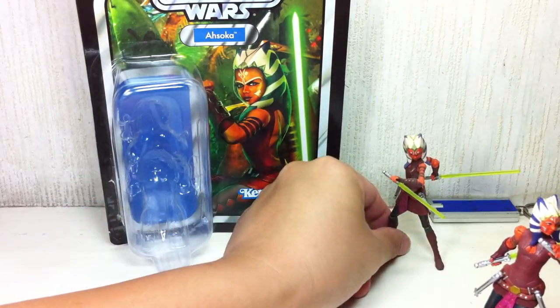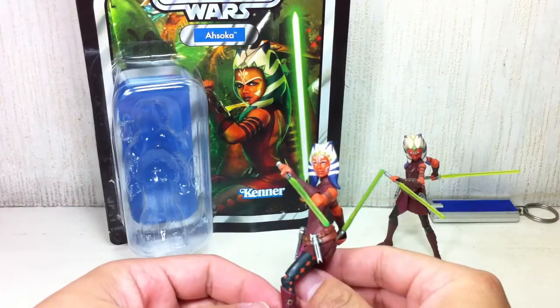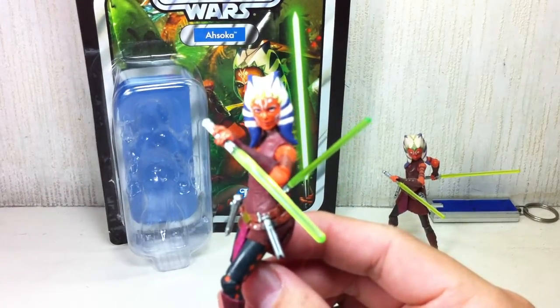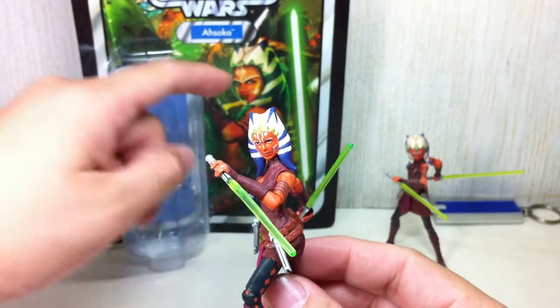Let's put this one off to the side. As you can see, it's got almost the same likeness as the cartoon Ahsoka, and it looks a little bit older. The head sculpt that they used looks a little bit more mature than how she should be. She looks a lot younger there.